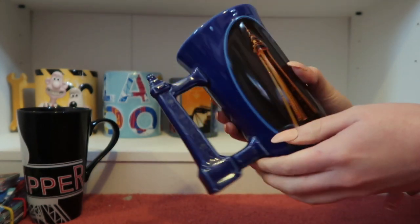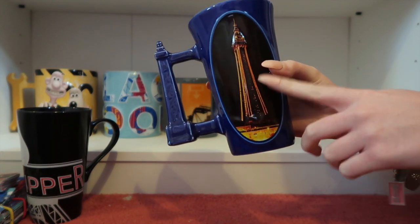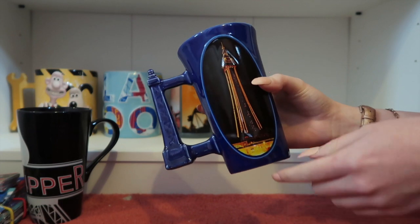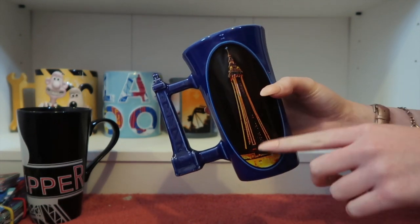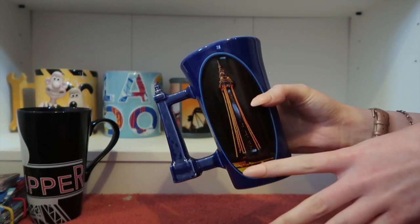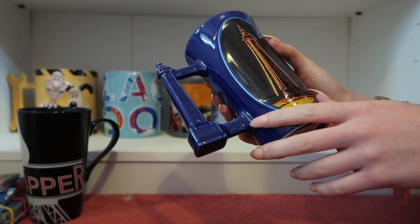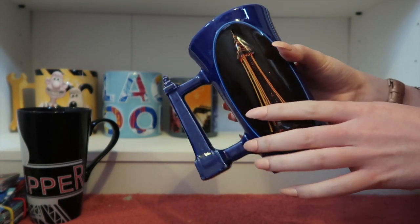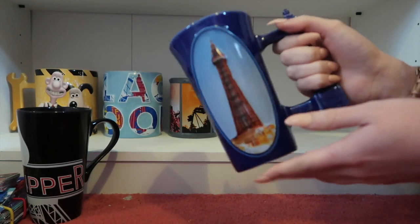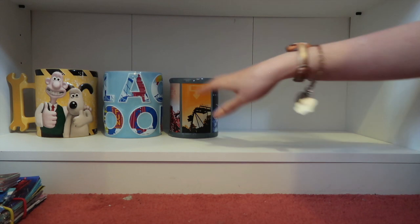I love it all. I love the other picture as well, but I think anything at night time I just love even more because it just looks so much prettier. And this looks really vintage as well, which I really like. I love anything that's vintage Blackpool, if you get what I mean. I just love seeing Blackpool in the olden days and whatever. I don't know, that sounds really granny of me, but I just love the history of Blackpool. Okay, we're down to the final 3 mugs.